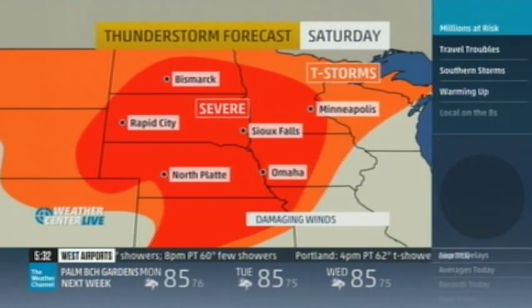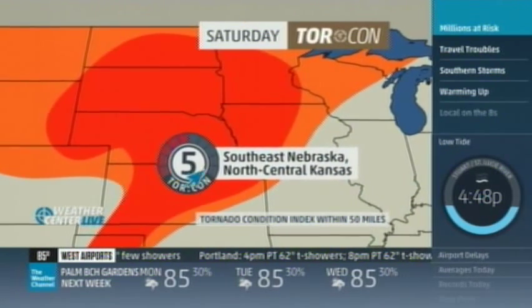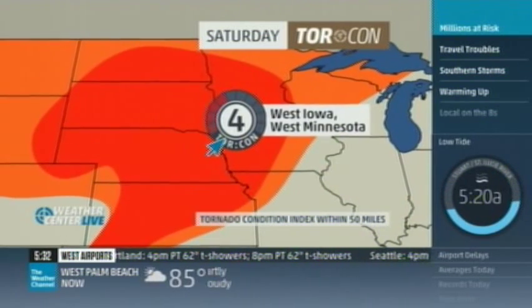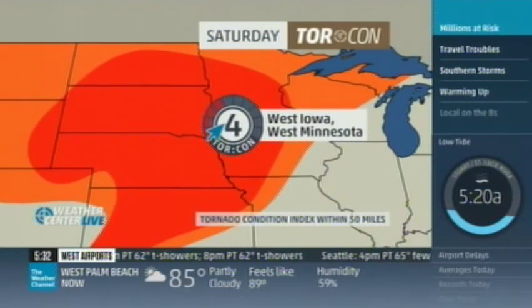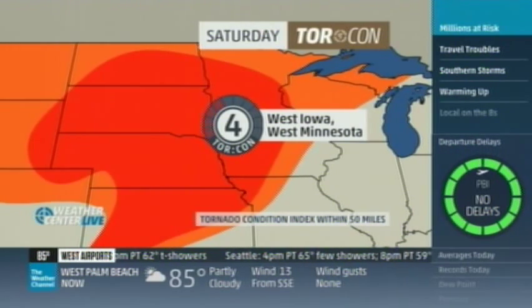and Minnesota as well. I've given a torcon of 5, in fact, for north central, northeast parts of Kansas, southeast parts of Nebraska there. That's a 50% chance within 50 miles. And for parts of western Minnesota and Iowa, a torcon of 4. So a little bit farther east then on Sunday.